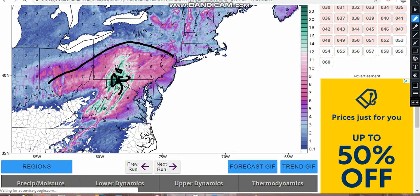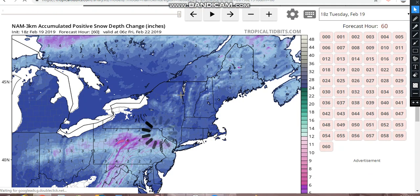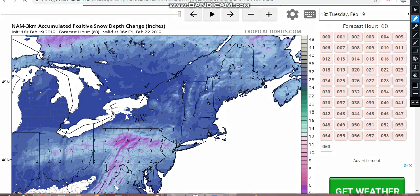This actually calls for more snow than the NAM 12km model, which is kind of strange, because the NAM 12km likes to provide higher snowfall totals than this. Now you see around 6 to 10 inches for a lot of the area. Again, once that rain comes through, these totals are knocked down to just a few.